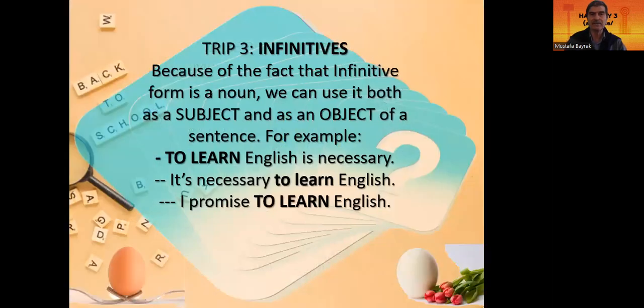Now this is trip, and it will be about only infinitives, but of course we may sometimes need to compare infinitives with gerunds and participles. Of course, mostly, yet let's focus on infinitives. Here is the explanation. Because of the fact that infinitive form is a noun, we can use it both as a subject and an object of a sentence, because they are nouns.